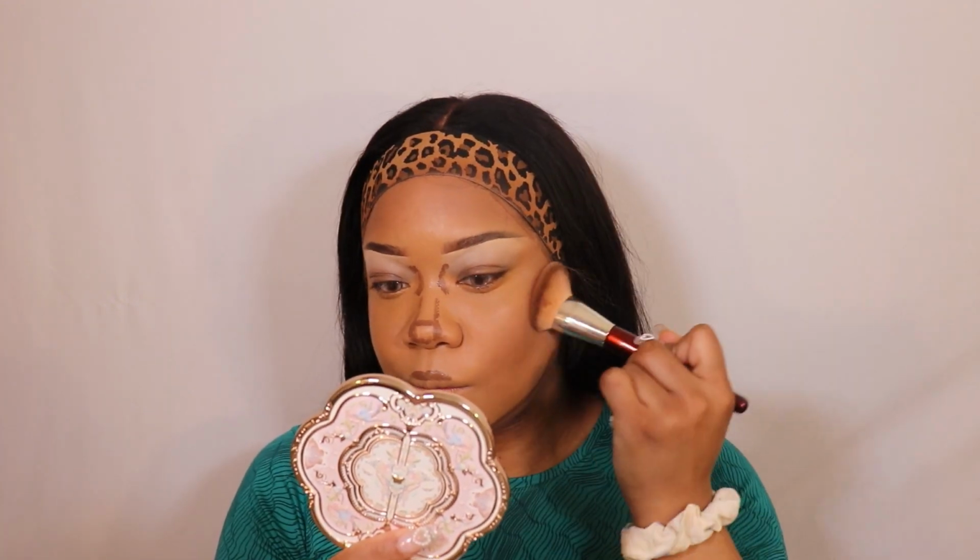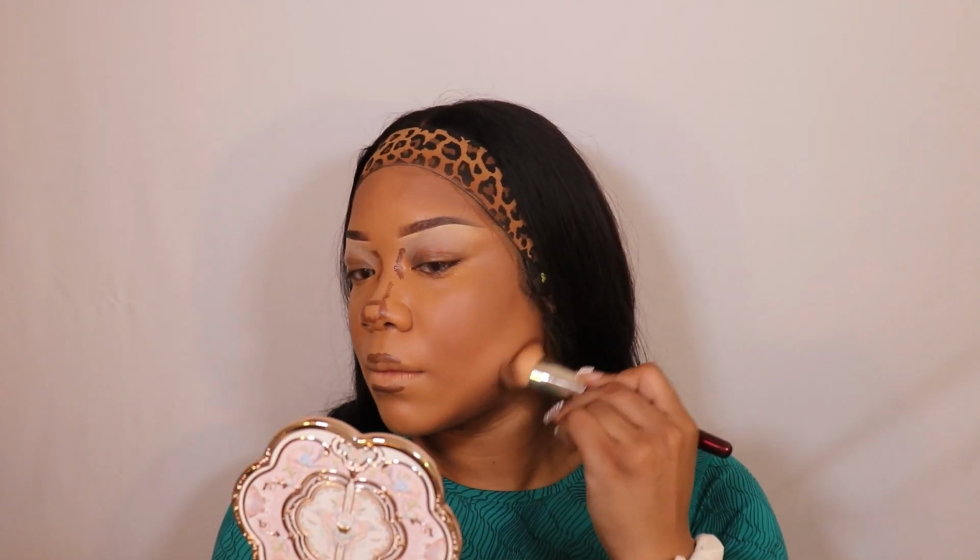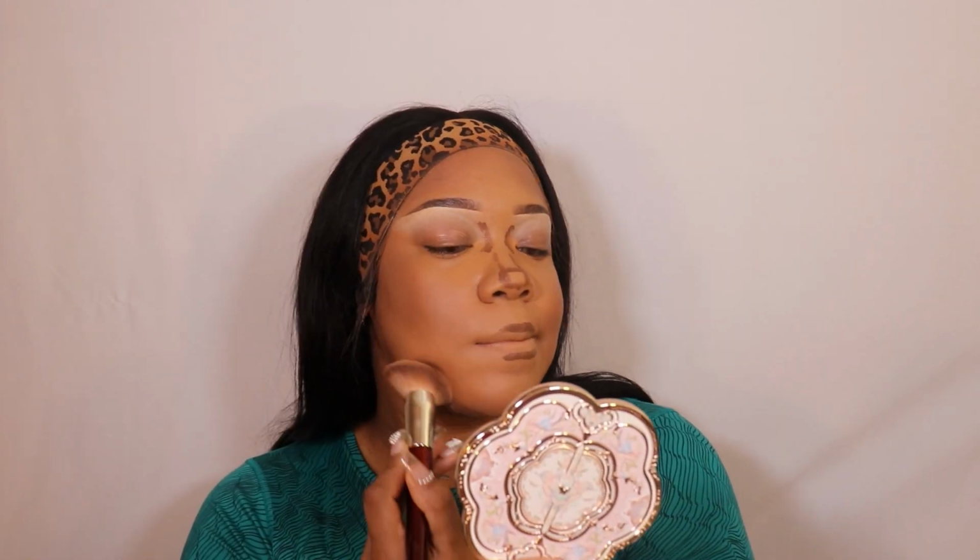It blends it out pretty perfectly, and I don't take very long to blend out this contour, and I think it just looks really nice and flawless and chiseled when I use this brush to blend out my contour. I also go in with that same brush to blend out the contour around my lips.